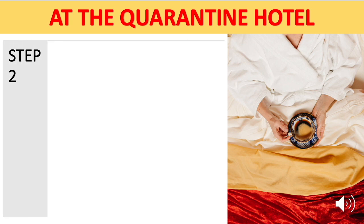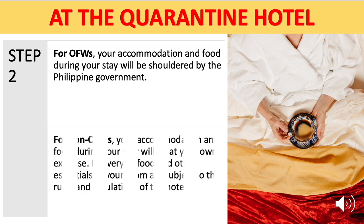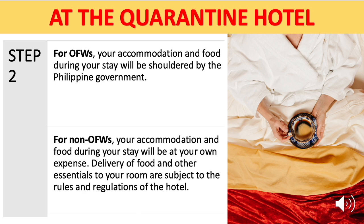Step 2. For OFWs, your accommodation and food during your stay will be shouldered by the Philippine government, so it's for free. For non-OFWs, your accommodation and food during your stay will be at your own expense. Delivery of food and other essentials to your room are subject to the rules and regulations of the hotel.